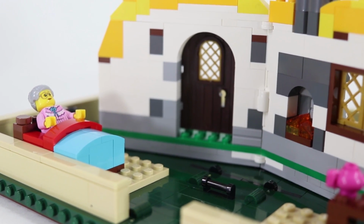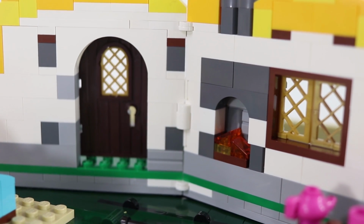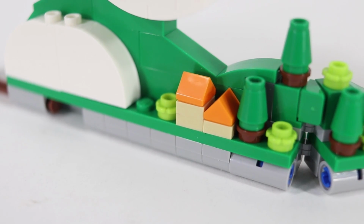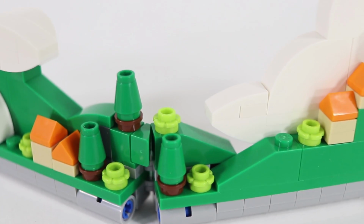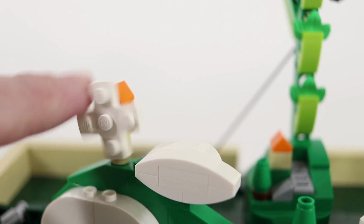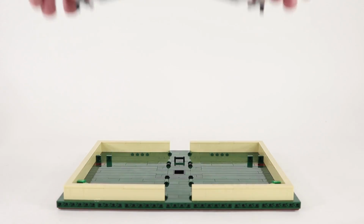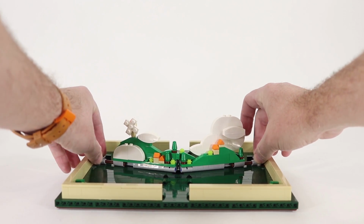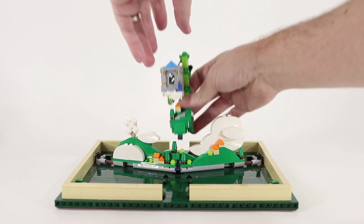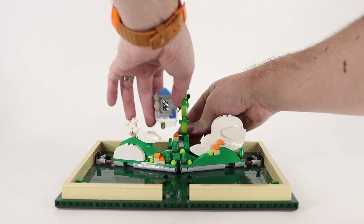On the inside of the book, he was able to sneak in a fireplace behind the chimney, staying within 2 studs wide. I think that's really cool. On the Jack and the Beanstalk model, I really, really like the little micro scale houses. They use a new 1x1 slope piece in orange to make it look like there are roofs, and the clouds in there are also really amazing. I mean, obviously the mechanism on the inside of the Jack and the Beanstalk model is pretty fantastic, and that's definitely my favorite technical aspect of the model.